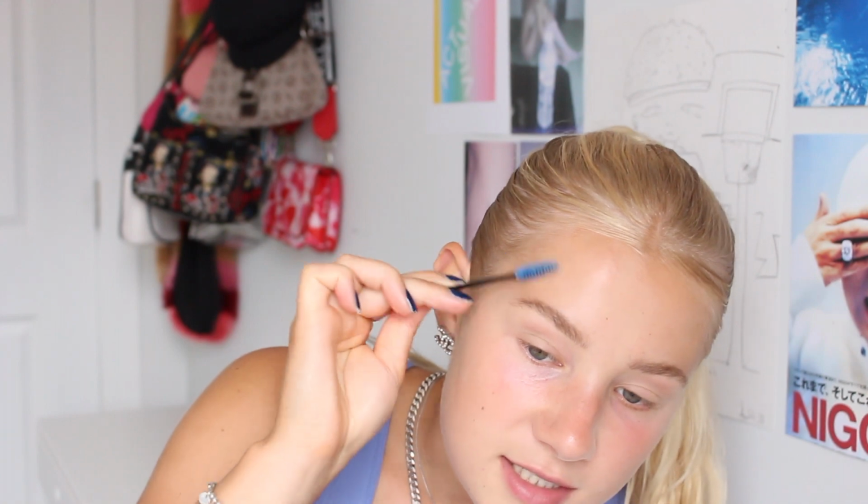Then what I've been doing with my eyebrows recently is using just Vaseline to set them. What I do is I just put Vaseline on the spoolie and then comb through my brows to set them. I used to use a tinted brow gel, but on top of this already too dark for me brow pencil, it was just too much. So I prefer to just use Vaseline.